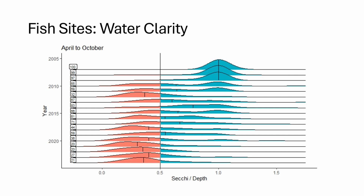What has been a concern is decreasing water clarity. This is a little bit of a difficult plot to absorb at a glance. I've looked at it quite a lot. So what you have is each line from the top to the bottom is a year. So the line across horizontally is a year, and in that year, it shows the distribution of water clarity values divided by the depth at which that water clarity was taken. Ideally, you want the Secchi depth to be at least the depth of the water column so that light can get down there for plants to grow.